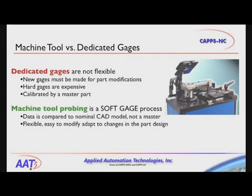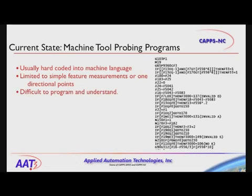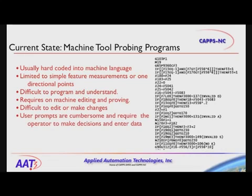Dedicated gauges tend to be very expensive and very inflexible to part change. Soft gauging, by using CNC probing, is much more adaptable and allows for quick and easy changes. When AAT began to look at on-machine probing with CNCs, we realized quickly that the current state of this technology was very difficult to understand, program, and manipulate.